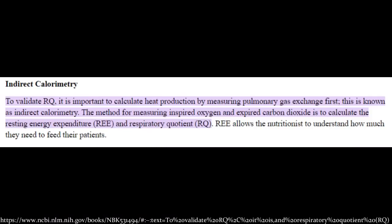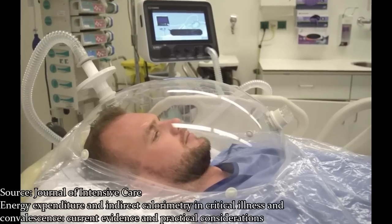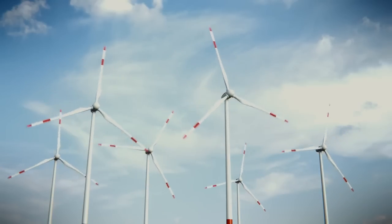Indirect calorimetry is a process of measuring your body's heat production by measuring the ratio of CO2 you exhale to the amount of oxygen you inhale. With this value, your resting metabolic rate, RMR, aka resting energy expenditure, REE, and your respiratory quotient can be calculated. REE/RMR is basically the very minimum amount of energy your body needs to carry out basic functions and metabolic processes that keep you alive every day. If you were bedridden and didn't move at all, your body would still require energy to keep you alive. This amount of energy is your resting energy expenditure or resting metabolic rate.